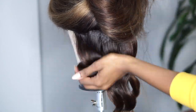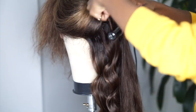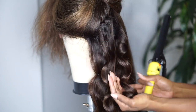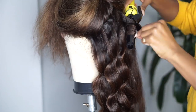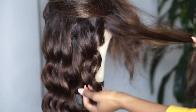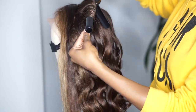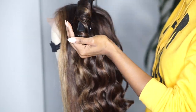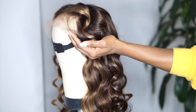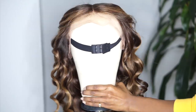Then I went in with my curling iron because I couldn't actually find my wand, but this Hot Tools curling iron worked perfectly. We did some nice waves all the way throughout, and as you can see in the back, see how the base is broken up? You've got so much dimension. You've got these highlights throughout, plus you've got this medium brown. Like, hello honey, tell me you don't love this color. Okay. And then we finish up the front here, and now it's time to put her on.